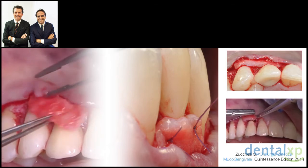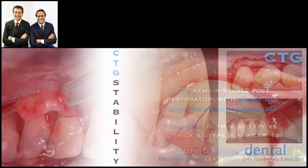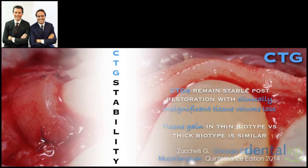And especially how you manage the connective tissue graft is critical, because the literature is telling us that if it is properly harvested and properly managed, connective tissue remains stable after the restoration and has clinically insignificant tissue volume loss. And this is extremely important. You can see here in this picture how the connective tissue graft is adapted on top of the root, on top of this fake root, if you call it like this, but also on top of the provisional restoration, also giving stability to the flap above.